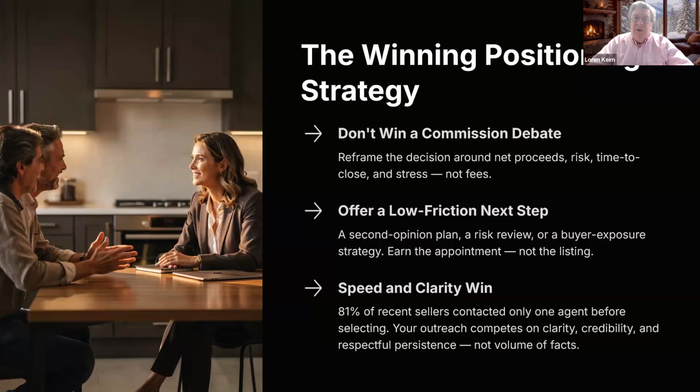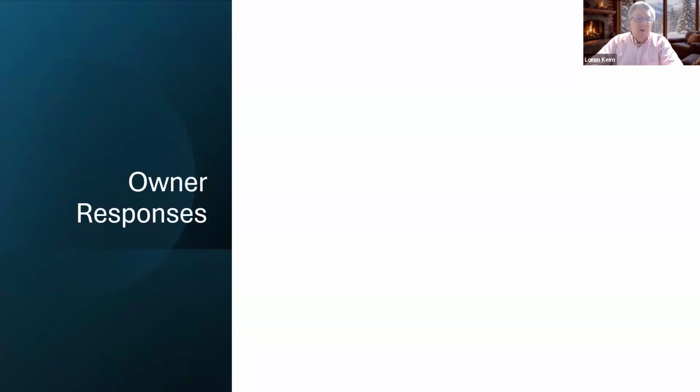So you're not going to win a commission debate on the phone. What's the lowest commission you'll list for? Don't talk about that. You have to reframe the decision around net proceeds and time to close and stress, not fees. You've got to get in the door. And you have to have a low friction next step when you get them on the phone, some sort of review with them or something, and try and get in the door. Everything you do is getting in the door.